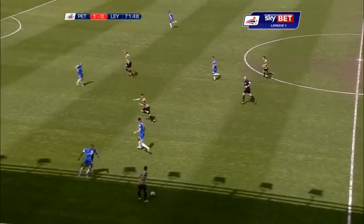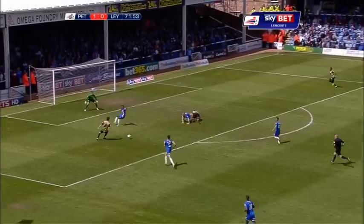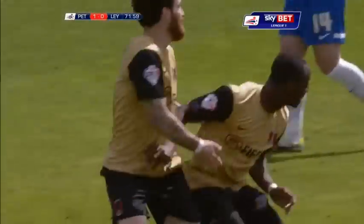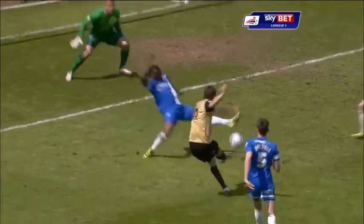Nice layoff from Mooney. Here's Dean Cox, wanting the high one down the middle. There he is. And here's Mooney. It's a great chance. Wonderful save, but in by Olabajo. Orient a level. And this time it's Peterborough looking for an offside flag. I don't think there's any suggestion of offside here, is there? Resnik certainly thought there was.